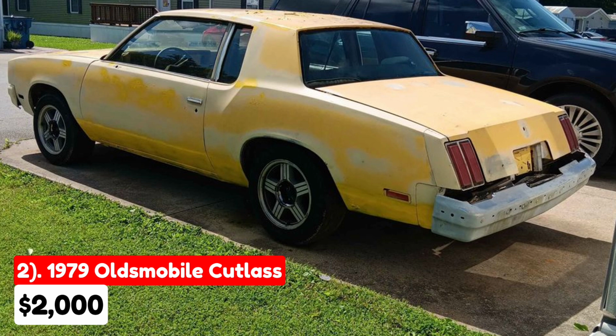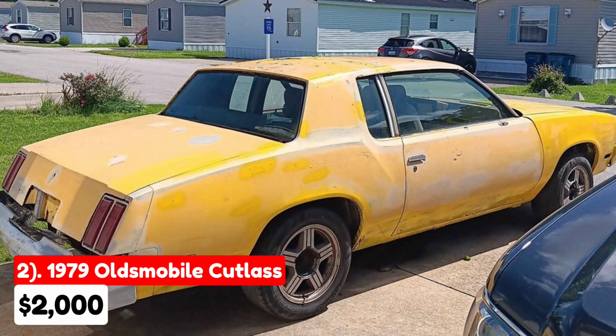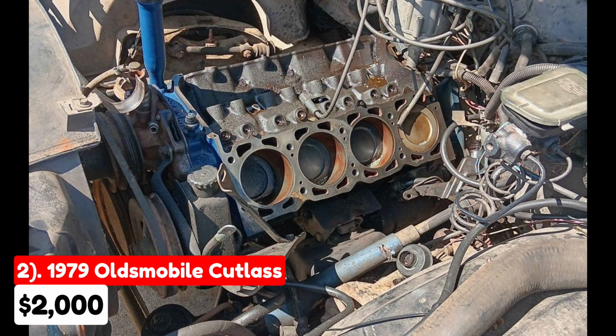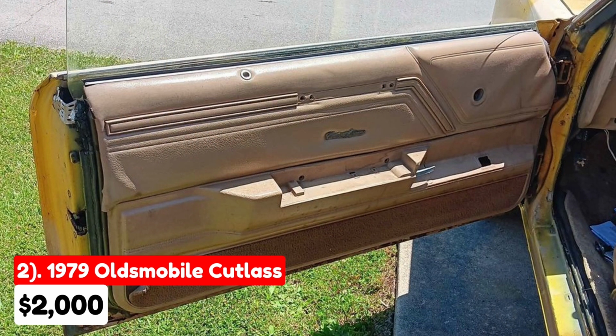The 350 engine's heads are damaged, though the seller has all new gaskets for it, along with a new driver's door seal, new locks, and various other parts included in the sale. The vehicle comes with a clean Kentucky title in the seller's name. This Cutlass Supreme is a restoration project with substantial work required, particularly in addressing the rust and engine issues. Potential buyers should be prepared for a significant investment of time and resources to restore this classic car to its former glory.